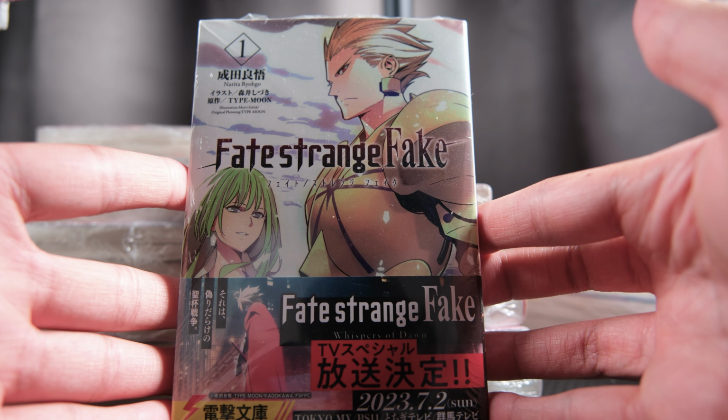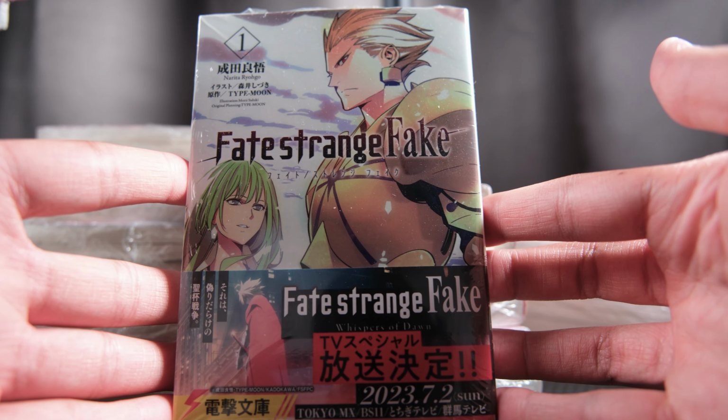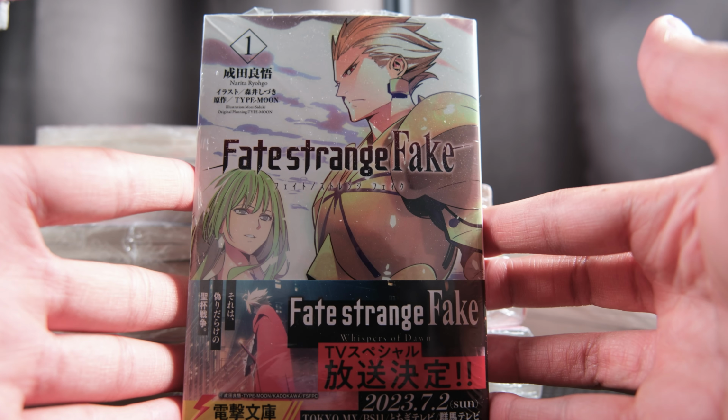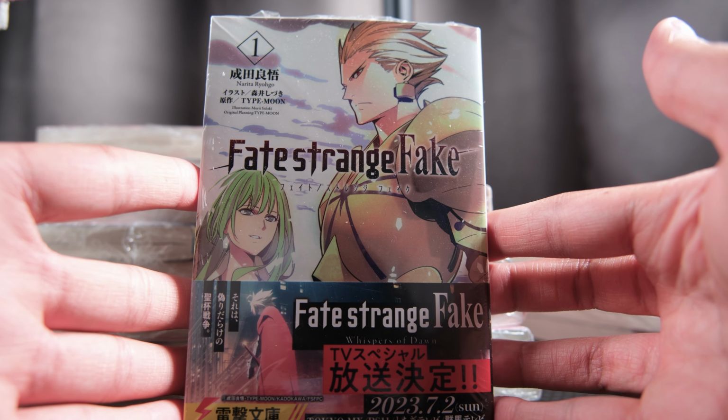Of course, you've got some returning characters like you see Gilgamesh and Enkidu, and from the OVA that we had earlier in the year, I mean, this was really good. So hopefully the light novel is as good as the anime.